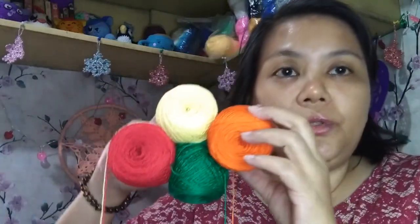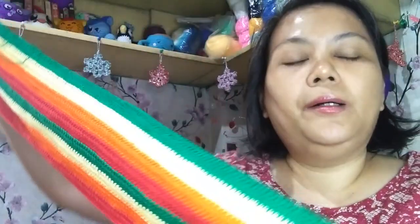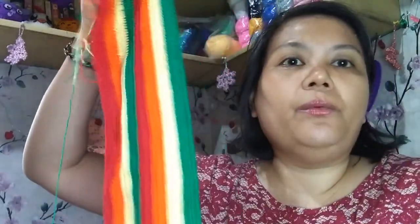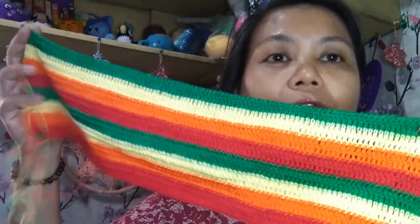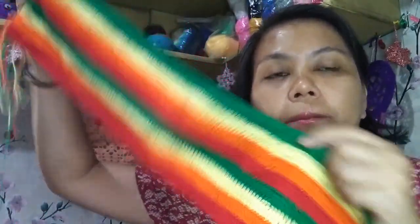So those are the mercerized cotton threads that I am using for this project. I started it already because I don't wanna cram with the time, because she wanted to have this on her birthday on February 13. So I'm kind of rushing it in a way because I know that it takes a while to make it, because some parts of it I needed to figure out first before moving on to working on it.